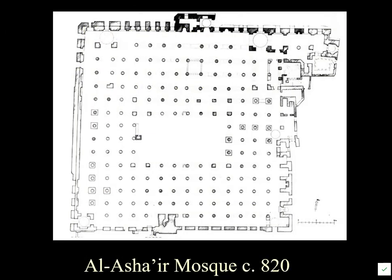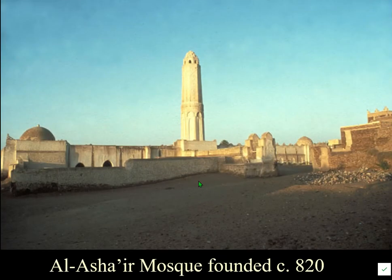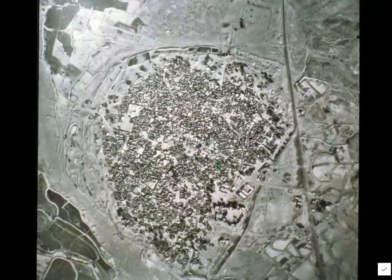So back to, well, this is architecture. So this is Al-Ashair Mosque, founded about 820. So the mosque and the city were founded as one. This is Al-Ashair now. And this is a very interesting old aerial photograph of Zabid from the early 1960s, about 1960. And here is Al-Ashair Mosque.